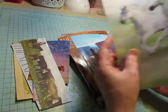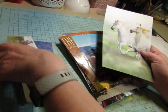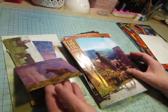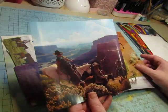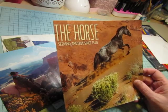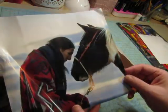This is from a book. I already did this portion of the video, and then before I got into the big box that I'm going to go through, my battery light started flashing. So I changed the battery and I'm starting over. This is from a magazine called The Horse, serving Arizona since 1540. These are beautiful pictures, Susan.